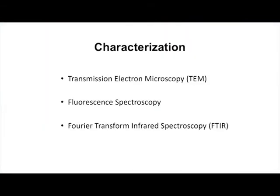In this paper, we integrated the POSS unit along with mercaptosuccinic acid and D-cysteine onto the surface of cadmium telluride quantum dots, which were synthesized by a one-pot technique. The quantum dots were characterized using transmission electron microscopy to determine core size, fluorescence spectroscopy to determine peak emission wavelength, and Fourier transform infrared spectroscopy, called FTIR, for determining the surface chemistry, as well as to confirm the bonding of the POSS unit to the QD surface.